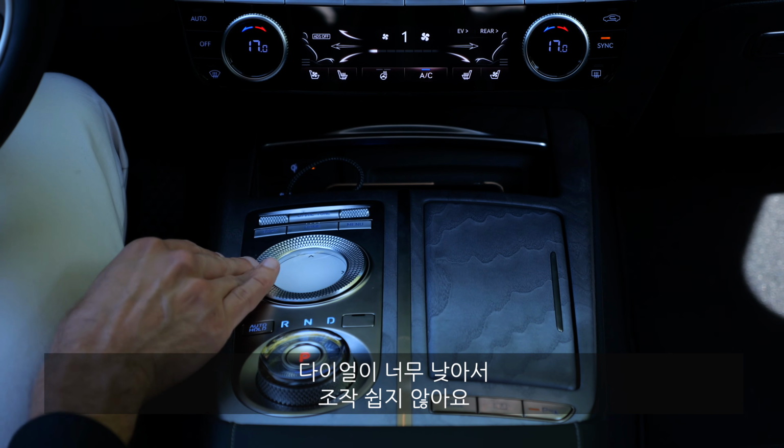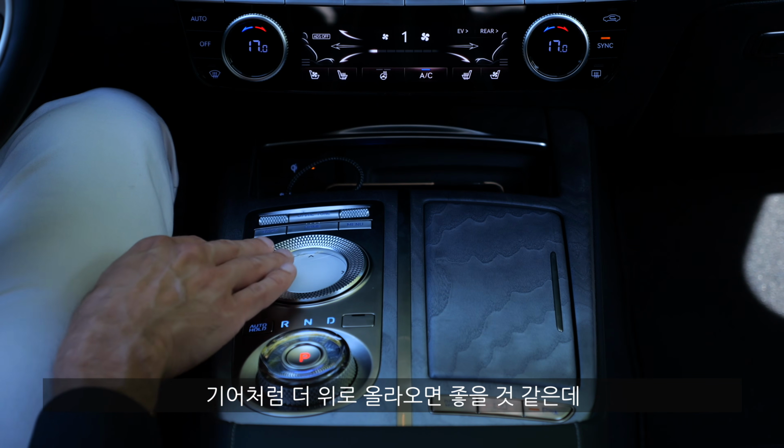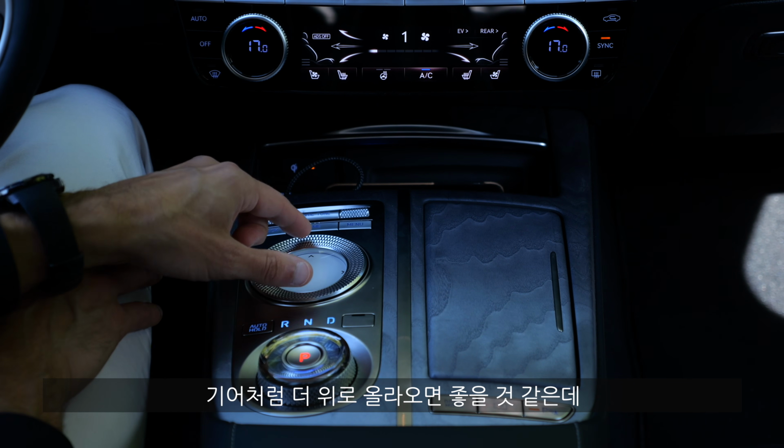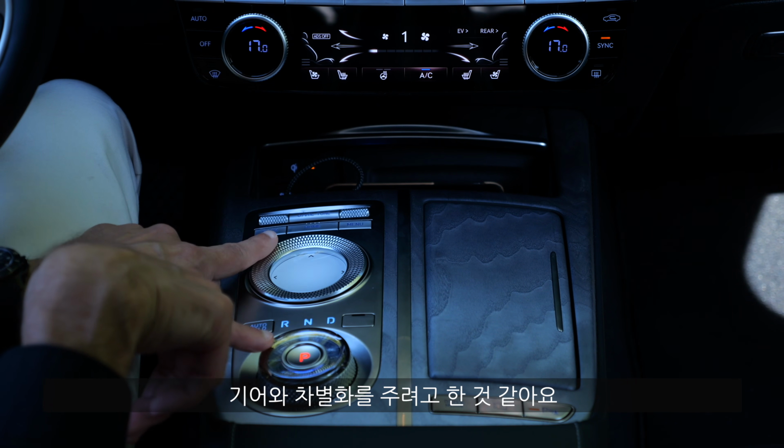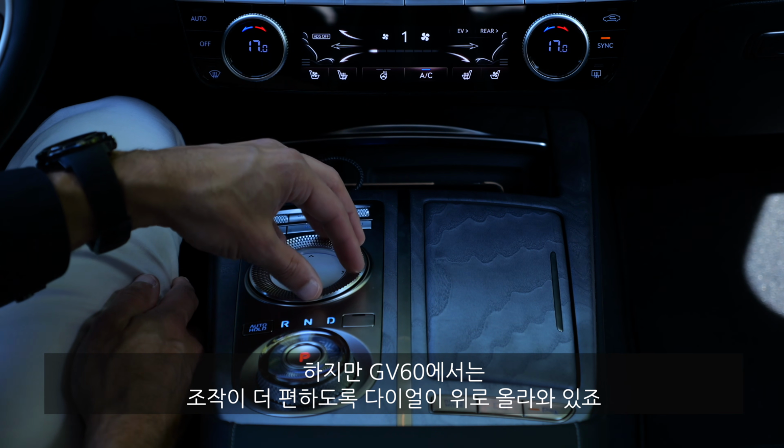It doesn't feel that good. You press it on the inside to change something. I think they would rather need something like this for the infotainment system, but they try to differentiate these. But in the GV60, they already found a solution that you can still have something better to grab here.